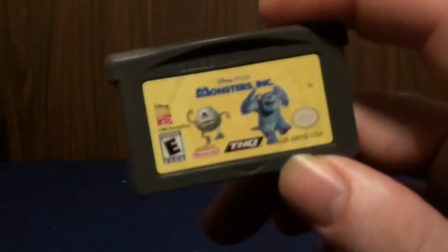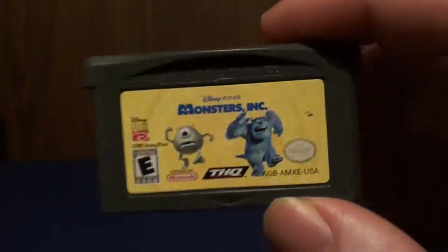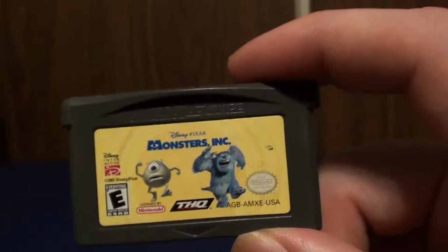Now we go on to the actual physical video games, finally. We'll start off with a couple of handheld games. First up, this game was actually free at the Retro Game Store. Crystal grabbed it because she played it a long time ago. It's actually Monsters, Inc. on the Game Boy Advance. It was free.